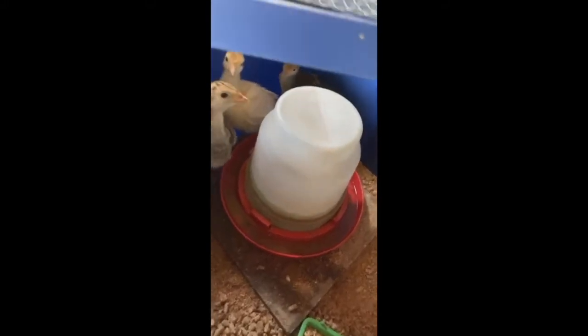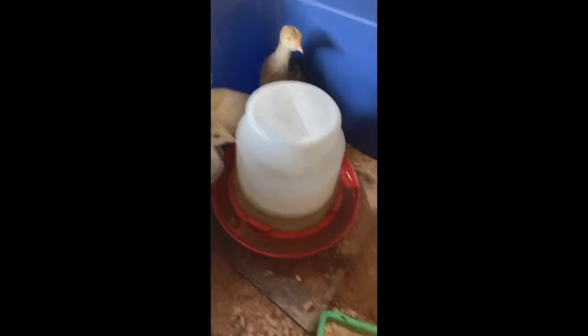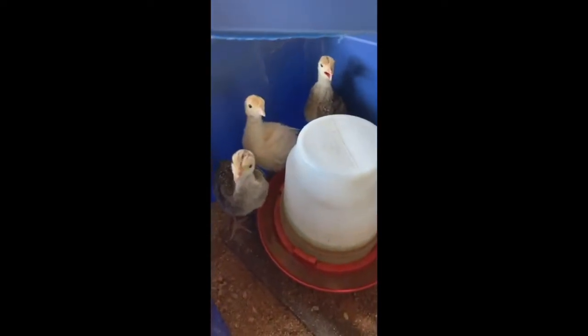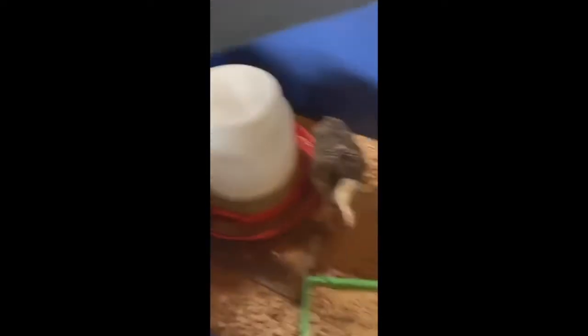So I'm here with the turkeys. We're going to clean their pen out, give them fresh water and food, and we're going to do a little bit of socialization as well. Trust me, you want your turkeys to be socialized.